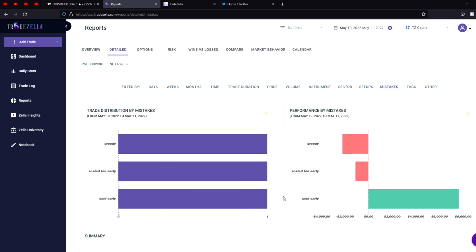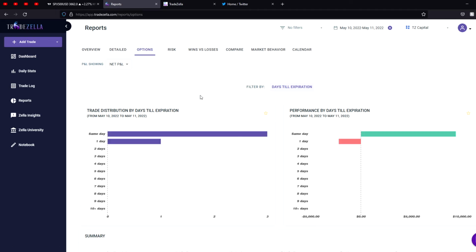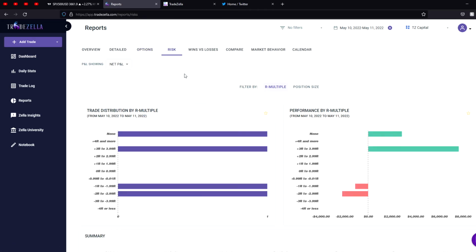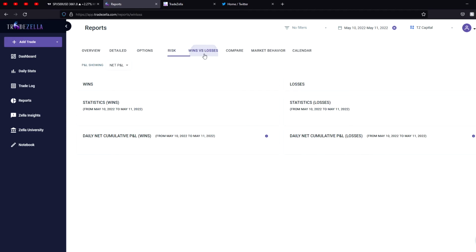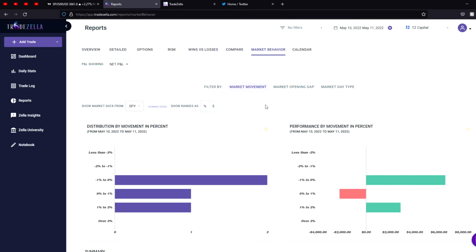Then you could also see the mistakes you're making too often, so which mistakes are being the most costly to you. In my case, being greedy is costing me $2,000, so definitely need to work on that. And then just your other tags will show up here as well. And then we still have a lot more to go through here. So again, I'm not going to go super in detail because there's just so much to go through. And if you guys want me to do a detailed video on that, I will. But for now, I'll just show you guys what's available here, kind of the stuff you'll get.